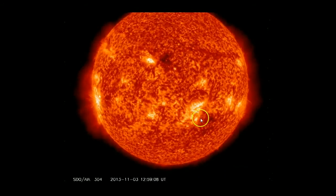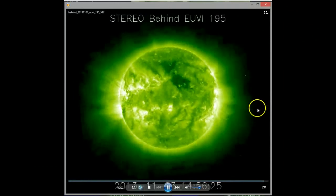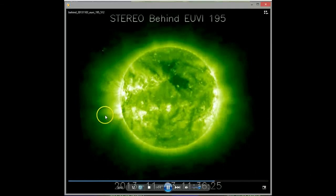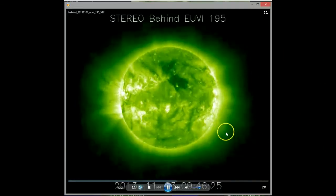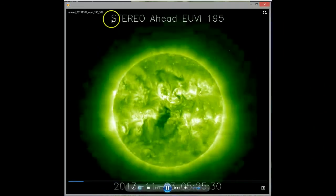Right there. So now, guys, this is a unique view. This is STEREO Behind. That is what's coming around to the right. This is not SDO. This is not Earth facing. You're looking at the back side of the sun, and on the right is the 1890 group that's about to turn Earth facing. Earth is to the right.